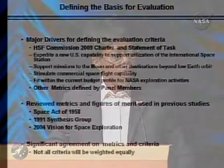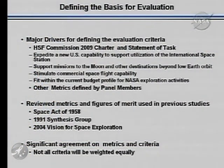This is just a little bit of a revisit on the discussion that we had at KSC, where we talked about the importance of defining the basis for evaluation. As with any good systems engineering process, it's really important to nail down the requirements, which was captured for us by our charter and statement of task, and then assessing how you are going to be able to validate or verify that, in fact, what you've done meets those requirements. And so we felt it was very important to start off by a priori talking about what would be the criteria or figures of merit that we would want to assess.